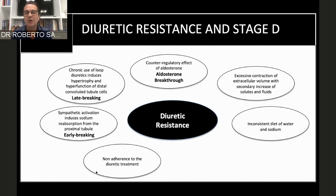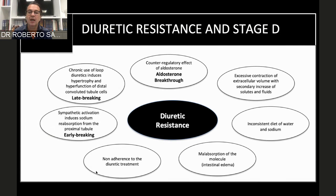And again, there is no good data about using low sodium diet, but we have to consider checking about it, and also checking the amount of water that the dog is drinking during diuretic therapy. And finally, malabsorption of the molecule, and this is important because of intestinal edema, and we found, particularly in dogs in stage D with ascites, and in this case, the use of subcutaneous furosemide is maybe important, together with the use of torsemide, as has been suggested by the guideline of 2019.